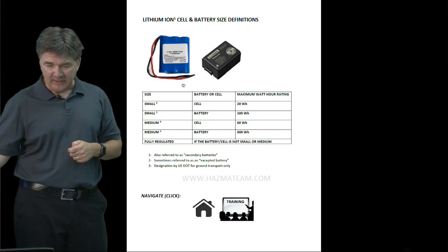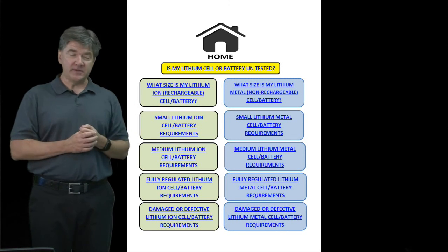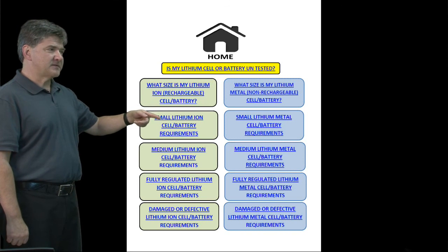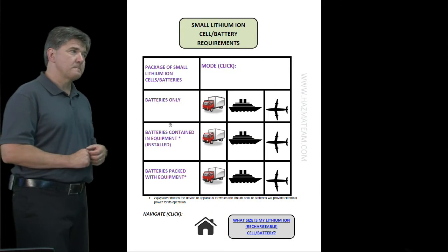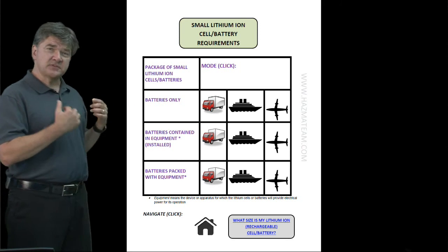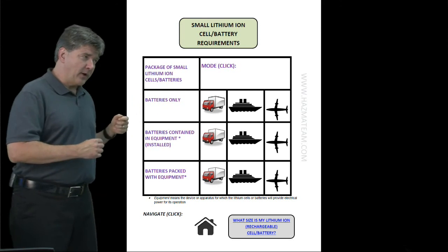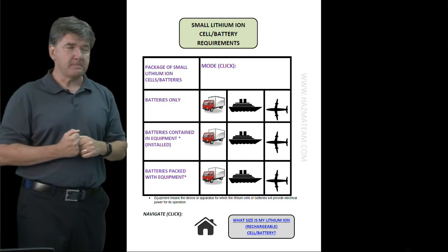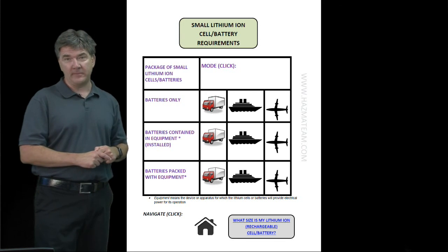Okay, let's go to the home link and see how we access the requirements. Let's say I have a small lithium ion cell or battery. Let's click on that. This page brings you to the different options you have. There are different rules for shipping small lithium ion batteries, whether you have just the batteries in the package themselves with no equipment, batteries contained in equipment, or batteries packed with equipment.